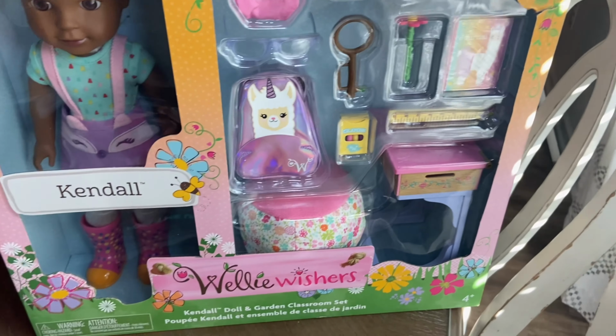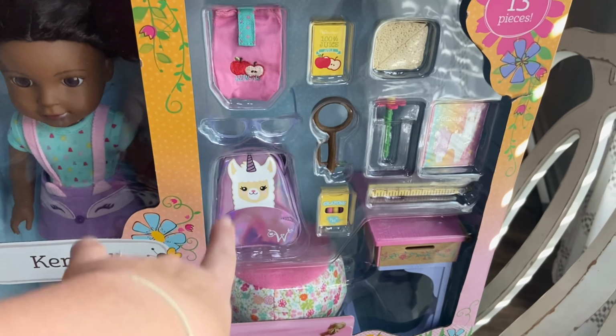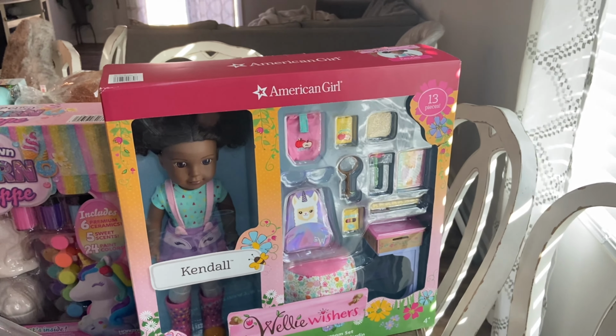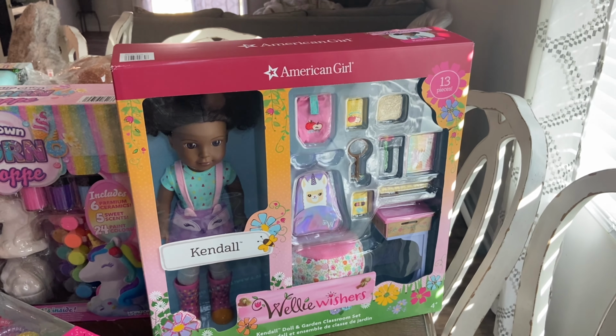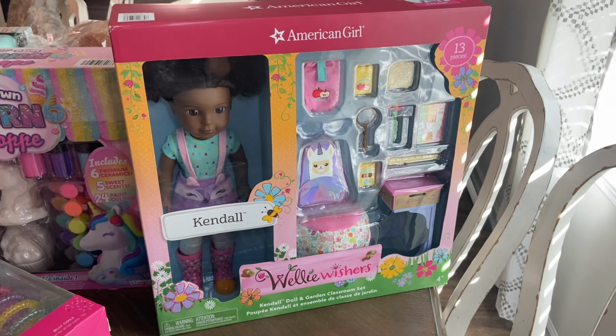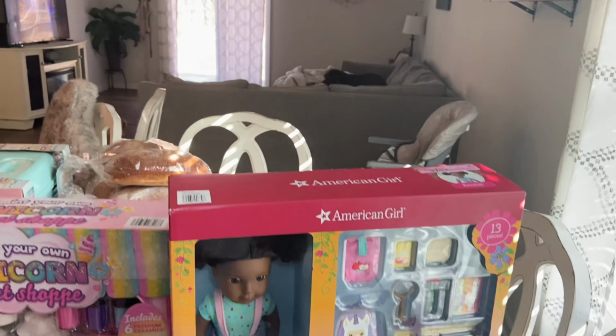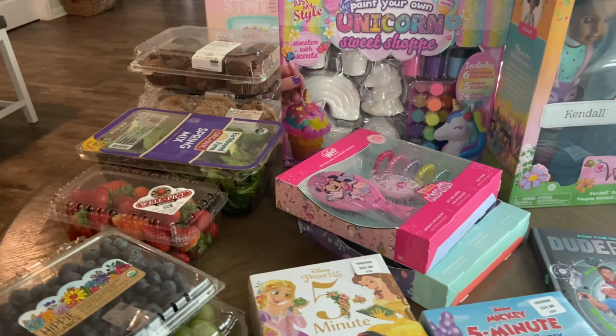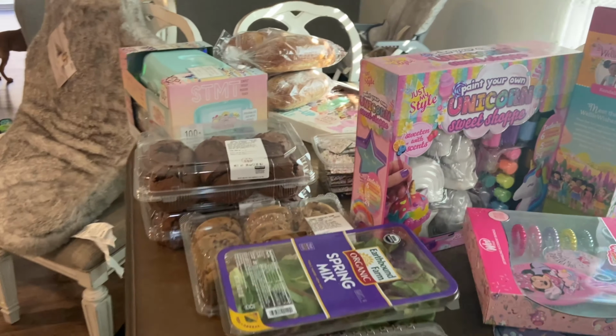So this is the garden classroom set. It has all of these garden classroom toys. And I think she's going to love this. This was $89.99 at Costco. And like I said, I picked Kendall, and my dogs are fighting now. So that's great. But that is everything that I got at Costco. Like I said, I spent about $350.